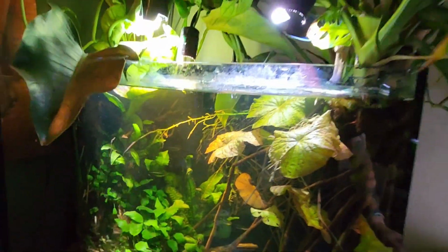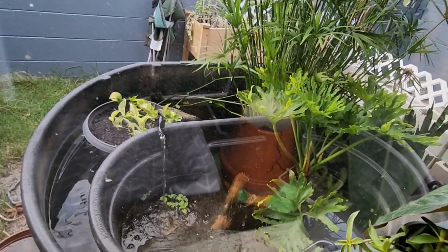But yeah, I love it. It looks great. This is my view from my window. Look at those ponds. They look great.